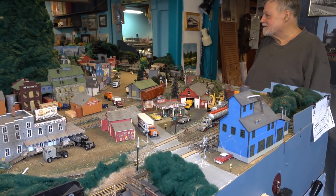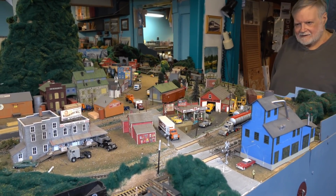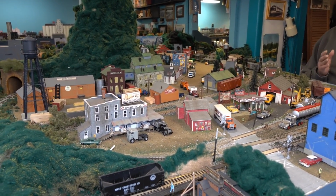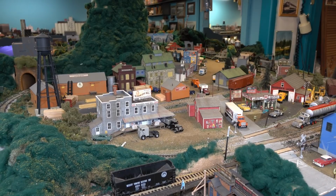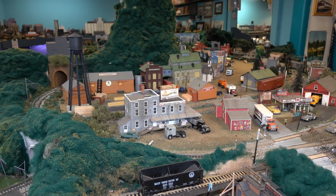Nice. Now, Dave, you actually have operating sessions where guys come over and you operate the trains? Yes. As a matter of fact, when we get through photographing, I'm going to schedule an operating session. Excellent. Okay. Let's move on to the next scene. There's a lot of rooms in this layout, so get a cup of coffee because we'll be doing a lot of video in here.